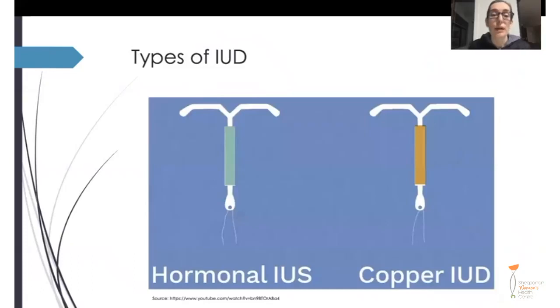So now let's talk about the types of IUDs that are available. There are hormonal IUDs and copper IUDs available in Australia. And within both of these types, there are different sorts of hormonal and different sorts of copper IUDs available. Both hormonal and copper IUDs are made of flexible plastic, but as their name suggests, they are either coated in hormones or in copper. The hormonal IUDs are coated in the hormone progesterone.